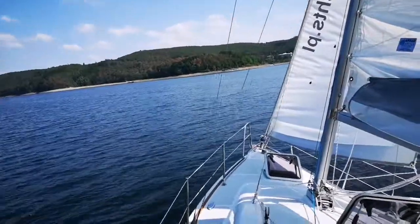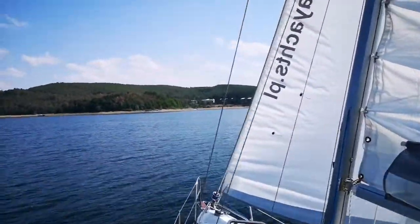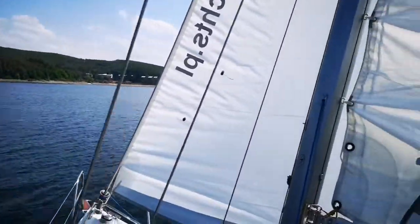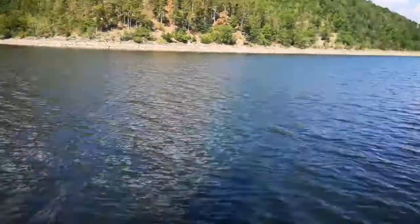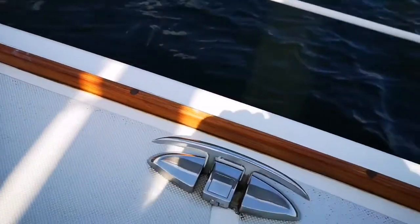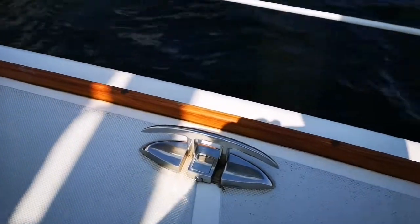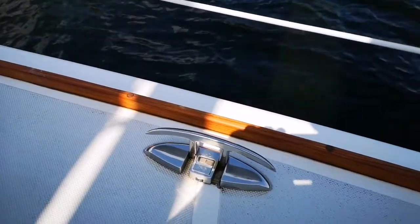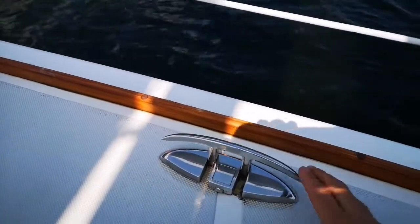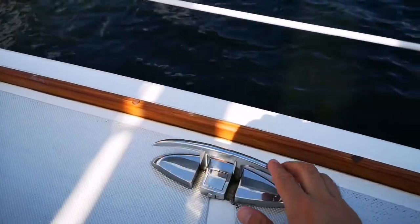On both starboard and port side I have installed new cleats. In the standard version the boat is only equipped with 4 cleats, 2 up in the front and 2 in the back. These 2 additional ones in the middle of the boat come in real handy, especially if you want to tie the boat to a pier which is shorter than the boat. Once you've finished using them you can tuck them away quite neatly.